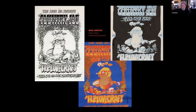So we're looking at the blue plate for this 3-color poster, because there was no black in this one. It was just red and blue and yellow to make all these colors. So we're obviously looking at this blue background here.